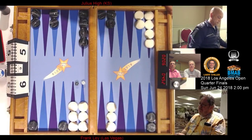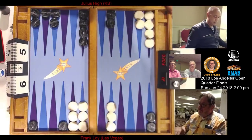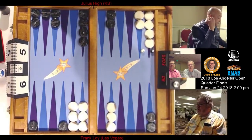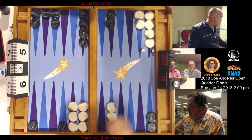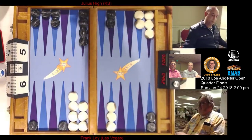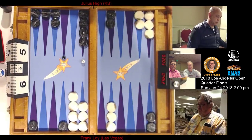So basically what Black wants to do in terms of game plan is at least have the best possible home board ready. If White, now this is a double for White. I don't know. No, he needs a little more. 6-2. Just play to the 5 points. So he wants to play safe here, which he's doing. Black wants to anchor up, and Black cannot anchor up. Yeah, it's frustrating. He's got to anchor on the 6th point, which just happens to be already occupied.